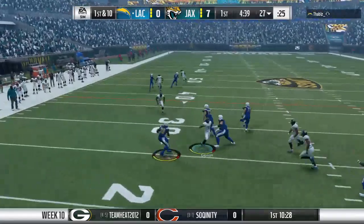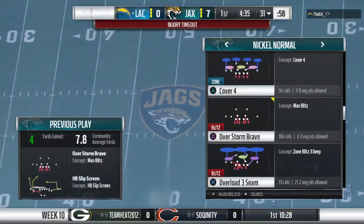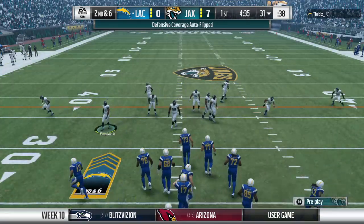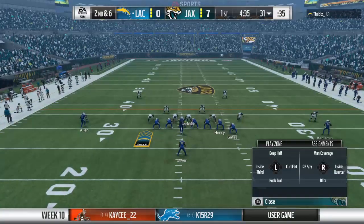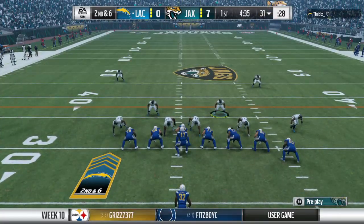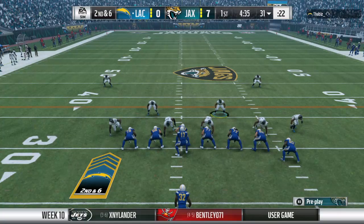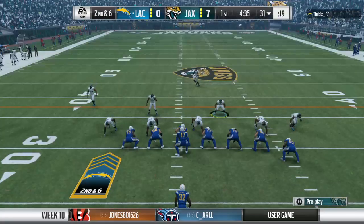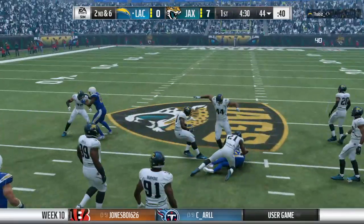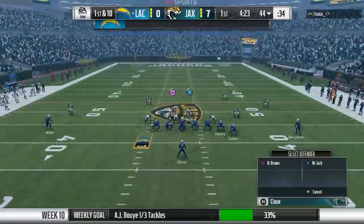Rivers now to throw on 1st down. Sets up the screen to Gordon. And they'll take him down at the 31-yard line. Possible run anticipation here as the D-line sandwiches together. Now a 2nd down throw for Rivers. Looking for Allen. He's got him on the slant. And they'll get it up just short of the 45 at the 44. The Charger 1st down. Rivers hooking up with Allen.